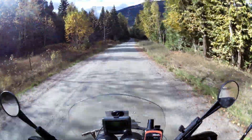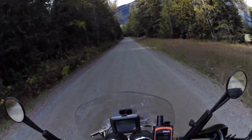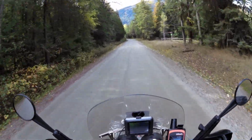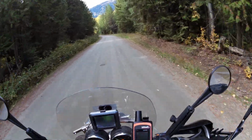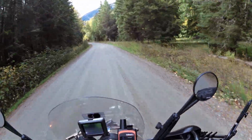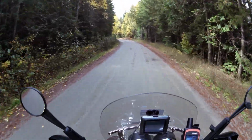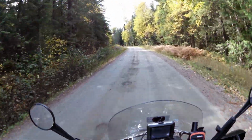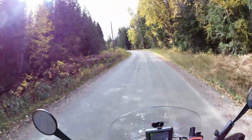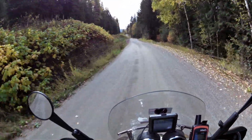Oh, there's a deer right up there. I don't know if you can see it trotting across. Oh, there's the little fawn going across, jumping the fence. Those are things we've got to watch out for here. As you saw a little while ago, we ran across a couple of moose. Definitely do not want to be running into a moose or anything else.